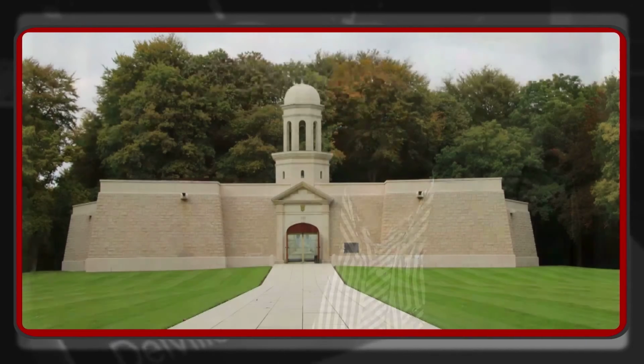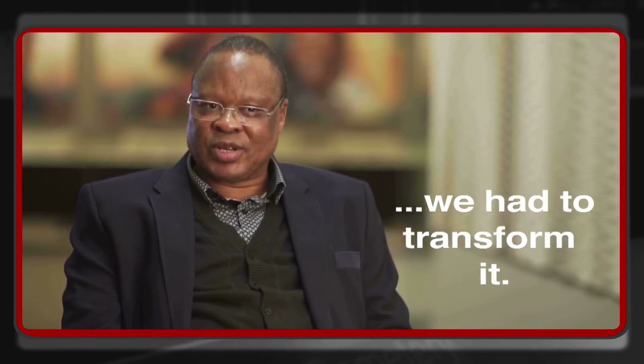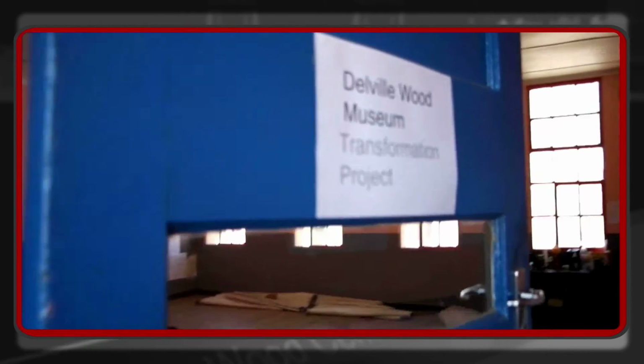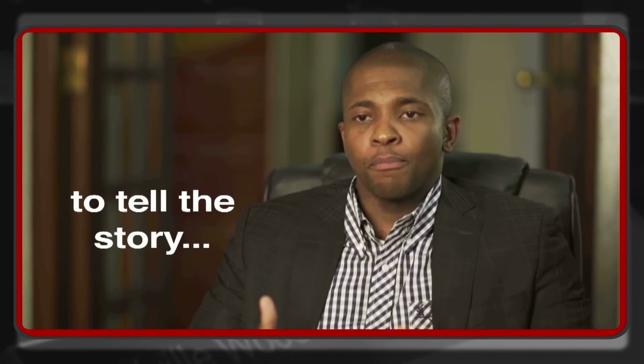This monument will depict the real South Africa that we are actually aspiring for as a nation. So we had to transform it. This is who we are. This is what South Africa is today. Hence, the transformation of that museum was a key thing to tell the story from both fraternities of black and white in South Africa.